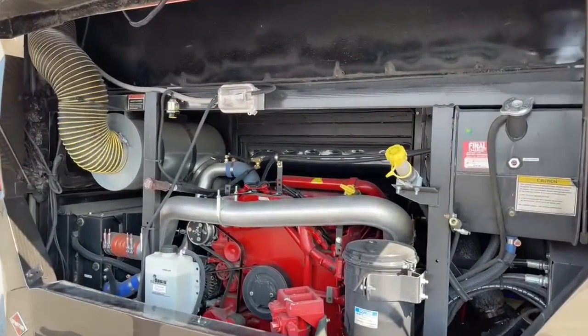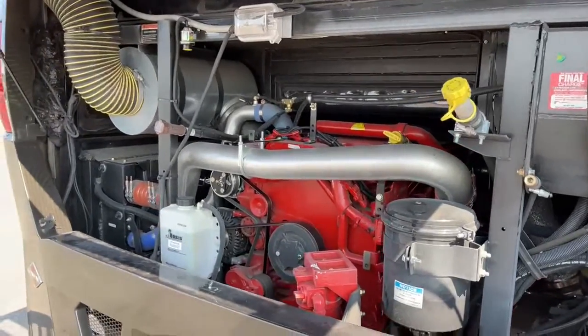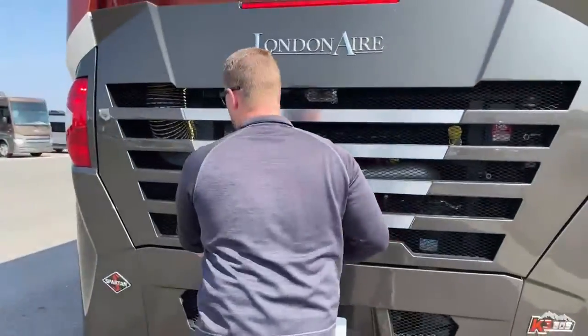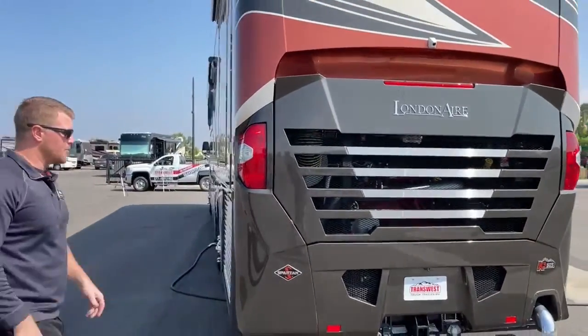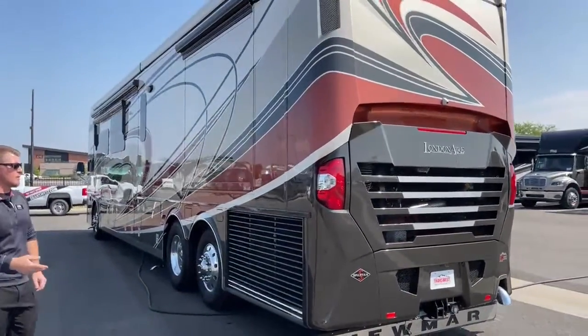This is the cheapest model that you can get with a 600 horse per, by Newmar. In my opinion, probably the best value of a coach that has a 600 horse by Newmar, or out of in the entire industry. So a Spartan K3 605 chassis. A couple other things to go along with that.